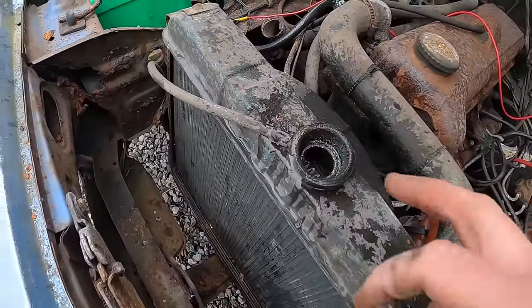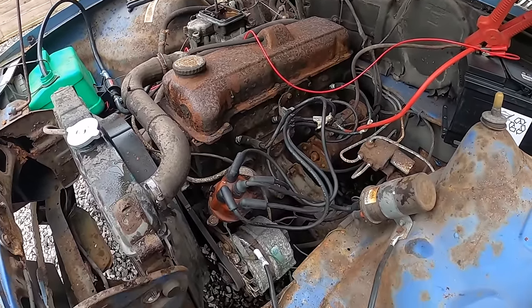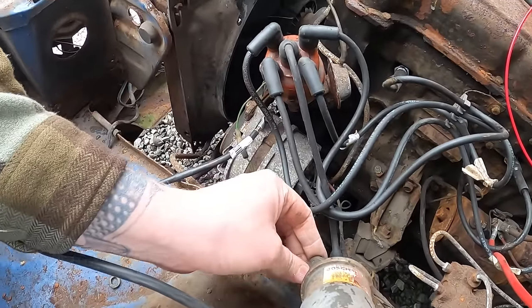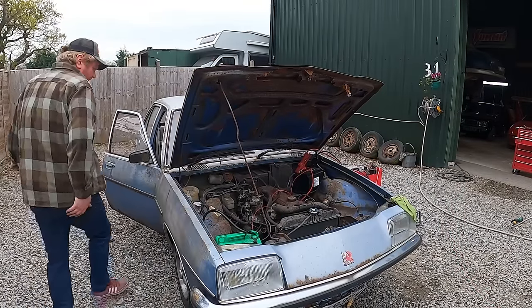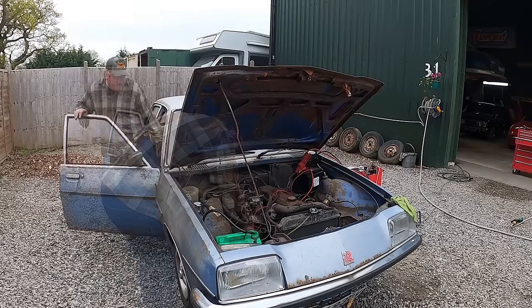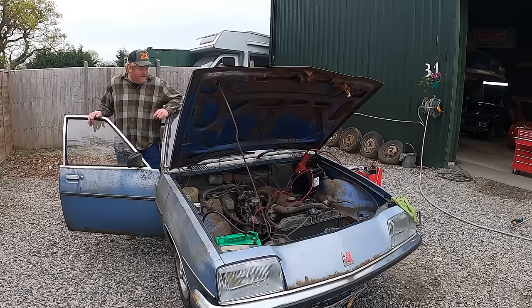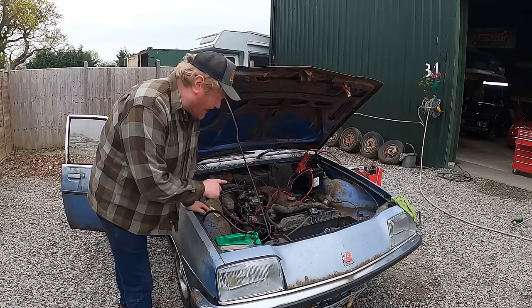Okay, so I've topped the water up, should have checked that first, and then she sort of revved up a little bit and died. So I'm just gonna have a little look over everything and see if anything's come off anywhere, you know. To stay idling, so I'm just going to mess with a couple of little vacuum things on it.